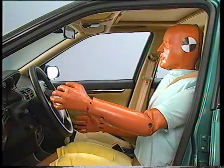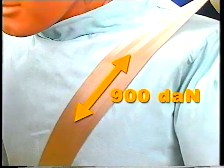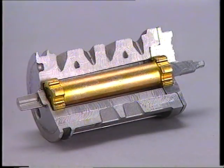In a heavy impact, when the passenger is thrown forward, the tension in the belt can reach 900 decanewtons, with a risk of injury to the chest. The reels are fitted with a torsion bar system to limit the tension. In this way, the tension can be limited to 450 decanewtons.